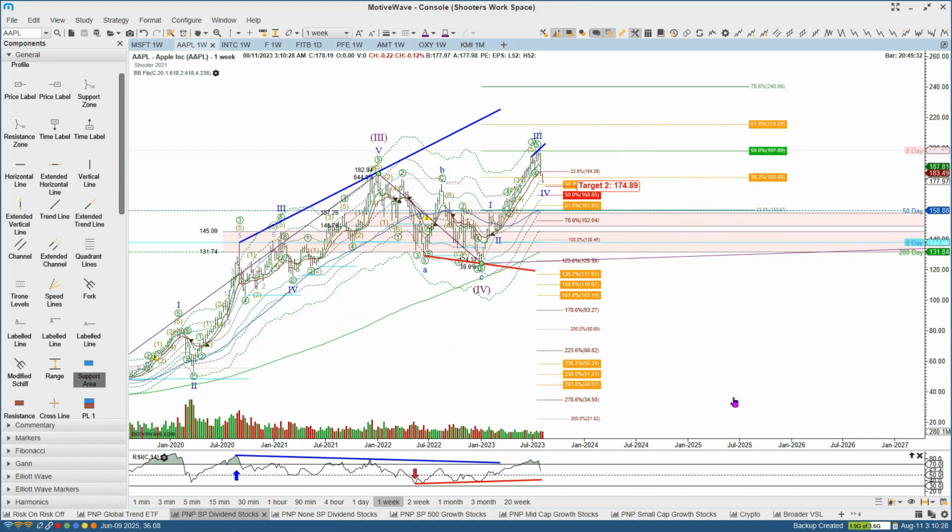And even if Nvidia and Meta, even other tech stocks push, if Microsoft and Apple come off consecutively, we got some significant downside in the markets because it's going to spook the markets.